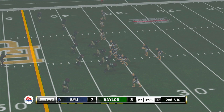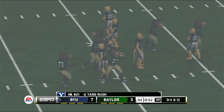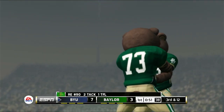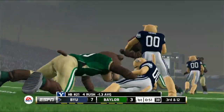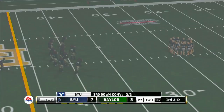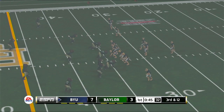Five guys will be out in the pattern as they're in the shotgun. He's tackled at the 34. From their own 34-yard line, it's third down.